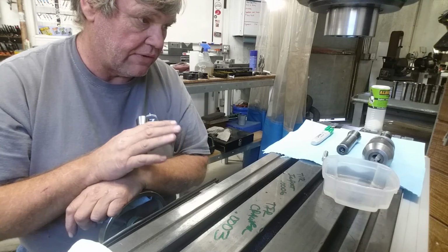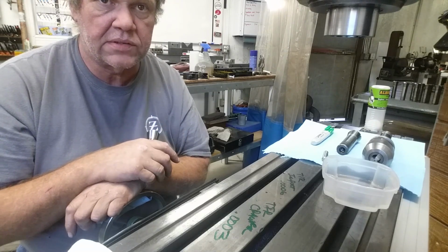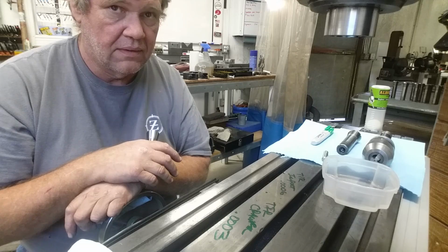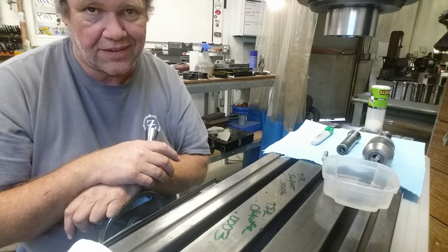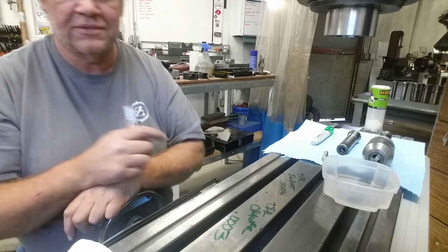So finally, I have an arbor and a chuck setup where I can do small drilling precisely and not worry about drill bit wiggle and stuff like that. So, all right, let's get back to the rest of the show.